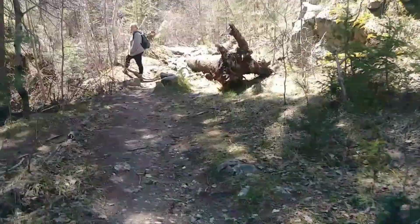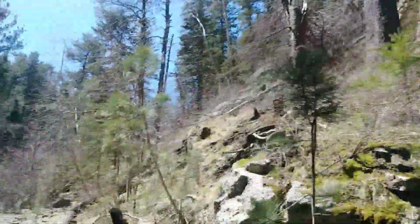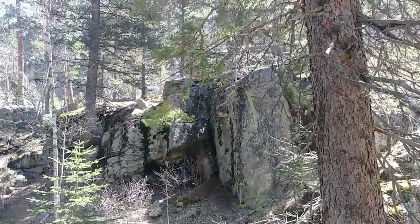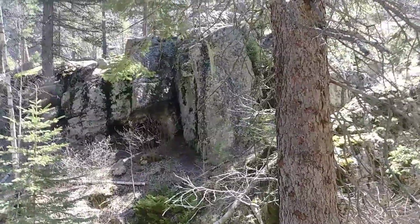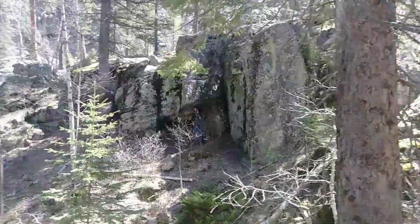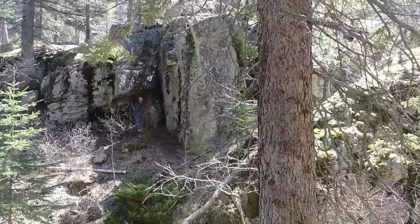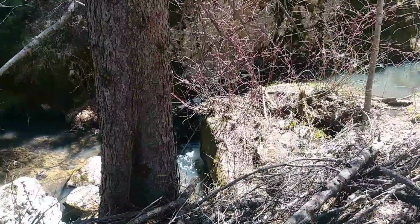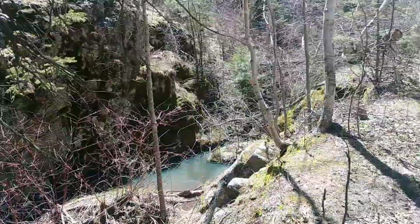Hey, it's gorgeous back here. There's Kira, and Jacob's over there in a little cave. Is that the cave you were talking about? No? Yeah, look at the stream down there. That's pretty. Very pretty.